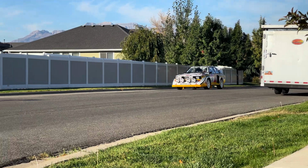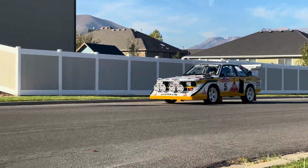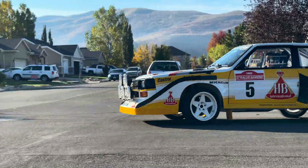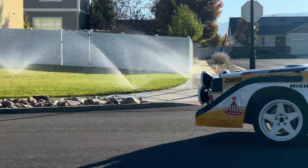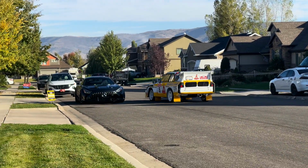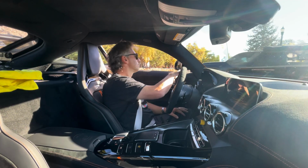The other reason that I'd been blessed with the GT Black Series is that my friend Alex was currently preoccupied with his new toy, this Audi S1 built by Group B Garage. And obviously I can't complain because the GT AMG Black Series is quite a treat.